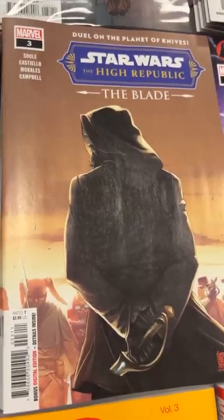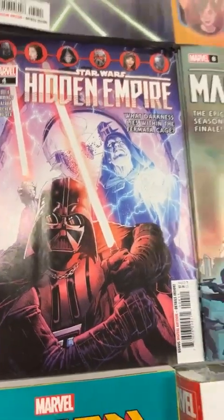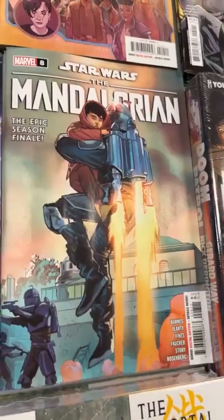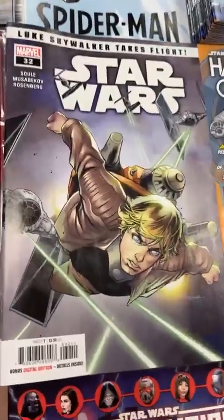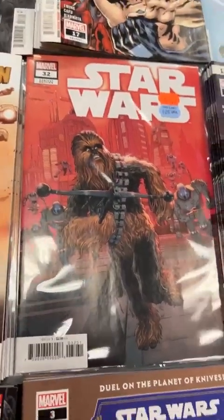Now Star Wars. Star Wars High Republic The Blade is on issue 3 of their miniseries. Star Wars Hidden Empire issue 4, penultimate issue. The Mandalorian is the last issue of the first season, first part. Who knows what will happen? That's on number 8. Right above that, you got Han Solo and Chewbacca number 10, and Star Wars number 32 with a 1 in 25 Chewie running from robots variant, which I was stoked about.